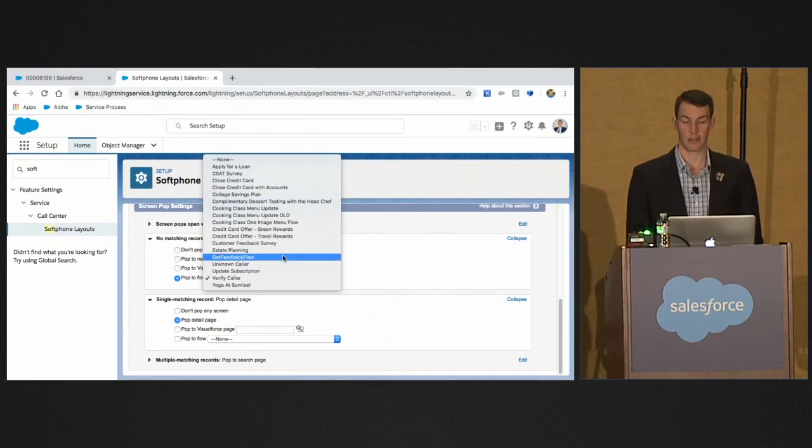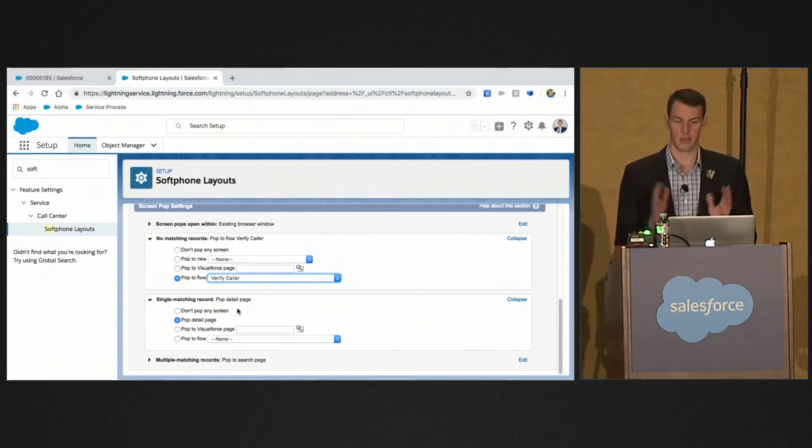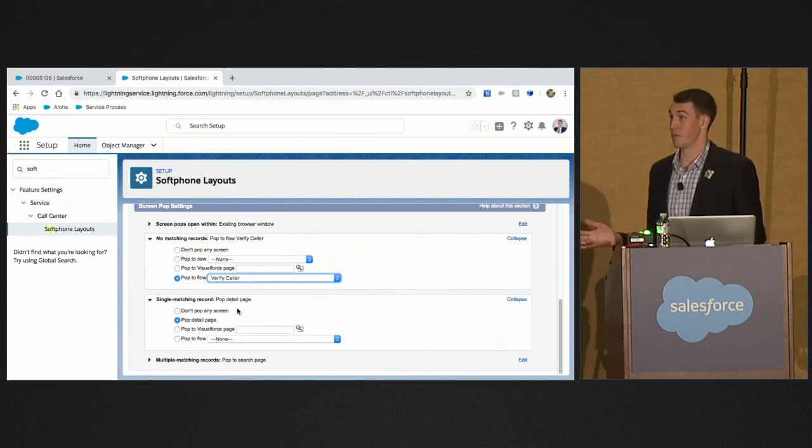All you have to do is select that flow from a pick list of the flows that you've built in your org. Next, single match record. This is when your system is able to correctly identify that you have a matching record inside of Salesforce. For this, we want to pop the detail page. OK, that's all you have to do to set up OpenCTI.